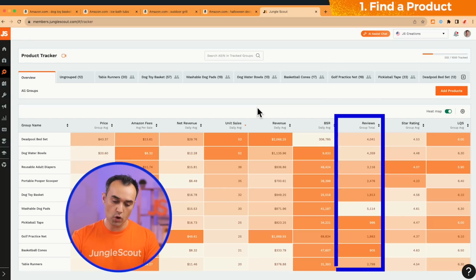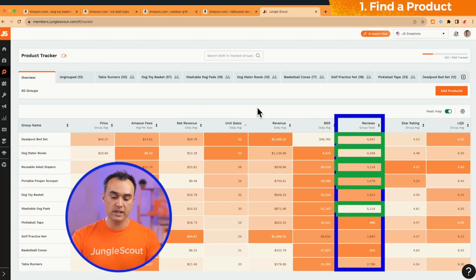Here we'll want to take note of the reviews column. This is going to be the main indicator and metric that tells you how hard it would be to compete with current sellers. But again, I wouldn't cross off any of these products just because they have a really high number of reviews, not just yet. And that's because ideally the product that you choose to sell is going to be slightly different from the ones that you've added to this list.